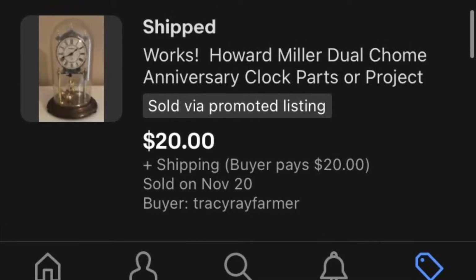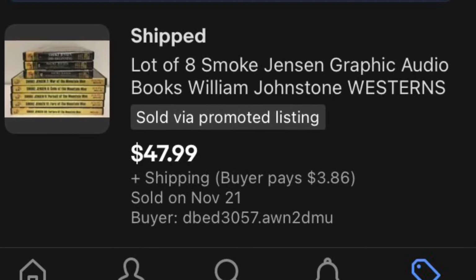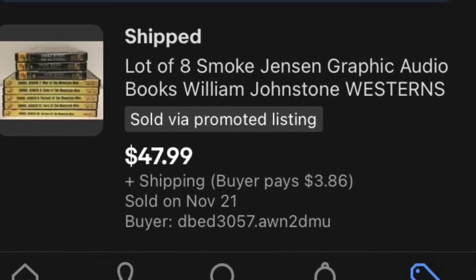Next thing, where am I looking for? A lot of 8 Smoke Jensen graphic audio books. That would be these. These are books 1, 7, 8, 9, 12, 44, 45, and 46. So more audio books going out the door. I'm glad I went back and picked these up at that garage sale. That lot sold for $47.99. I had less than $1 invested in it.